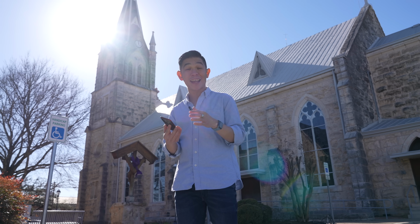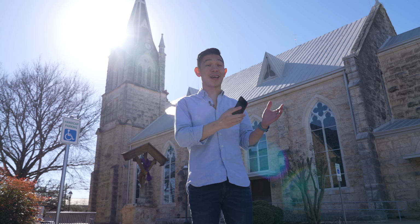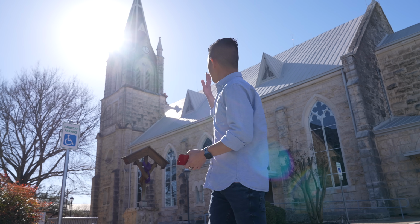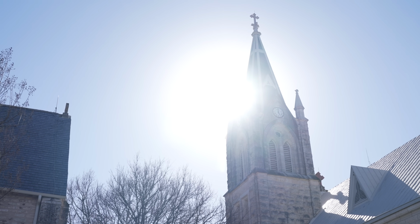When it comes to camera hardware, including the lens and the image sensor, this phone has the same hardware as the last iPhone SE, but thanks to improvements of the A15 Bionic chip, you get new features like Smart HDR 4, which is perfect for backlit situations like this when you're taking photos against a bright sun.